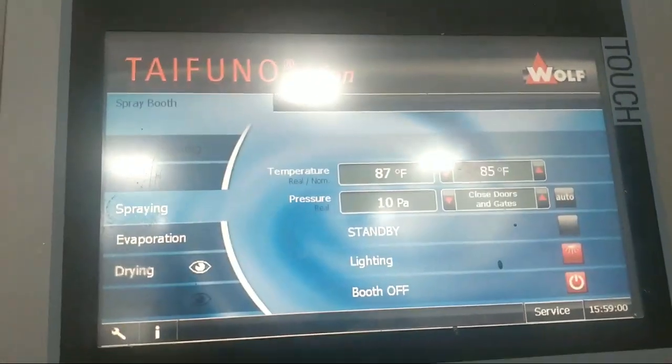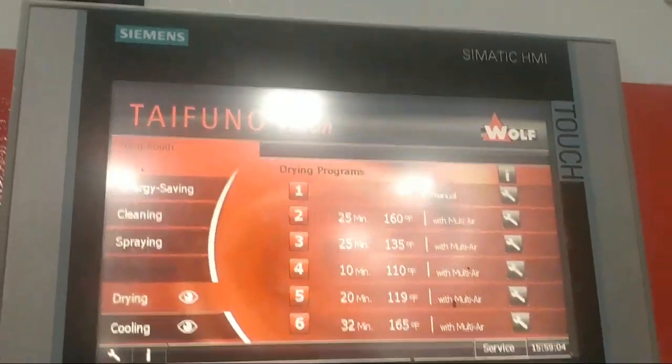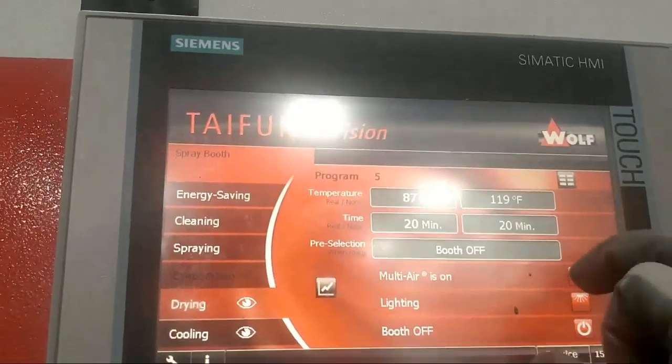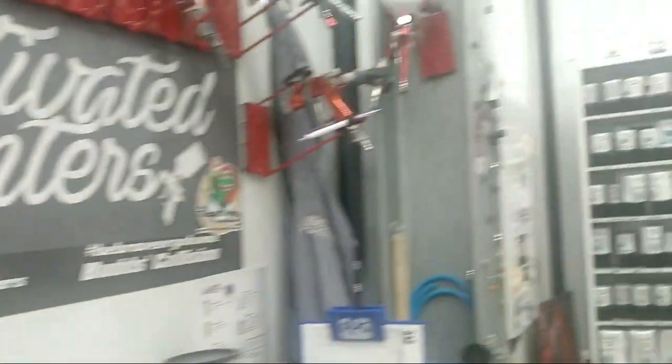I'm gonna give this a bake. We're gonna bake this for 20 minutes at 119. And then that's good. All right, boys and girls. If you haven't seen my dirty spray mixing station, here it is.